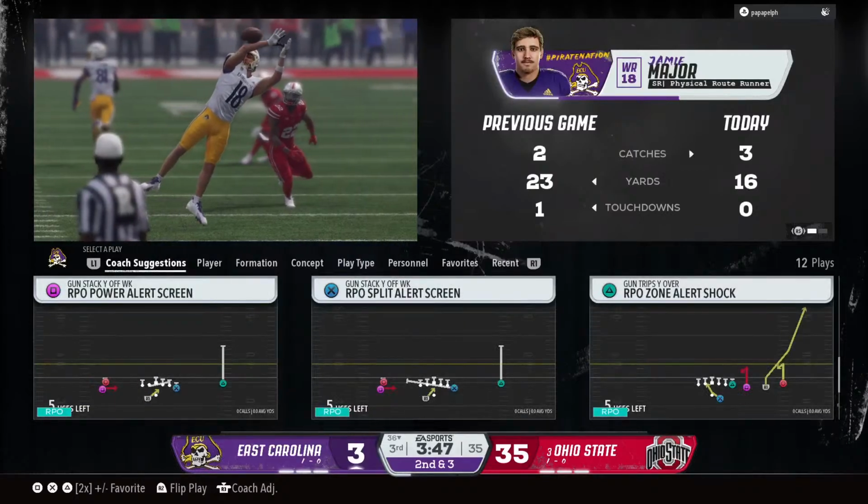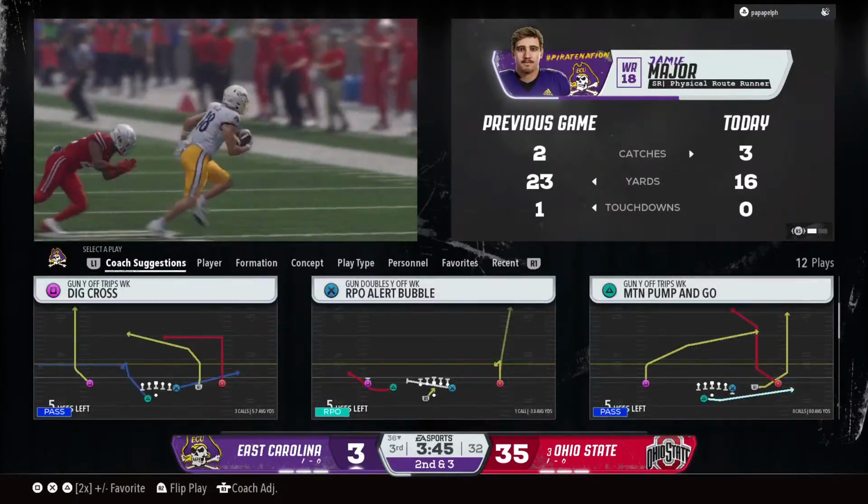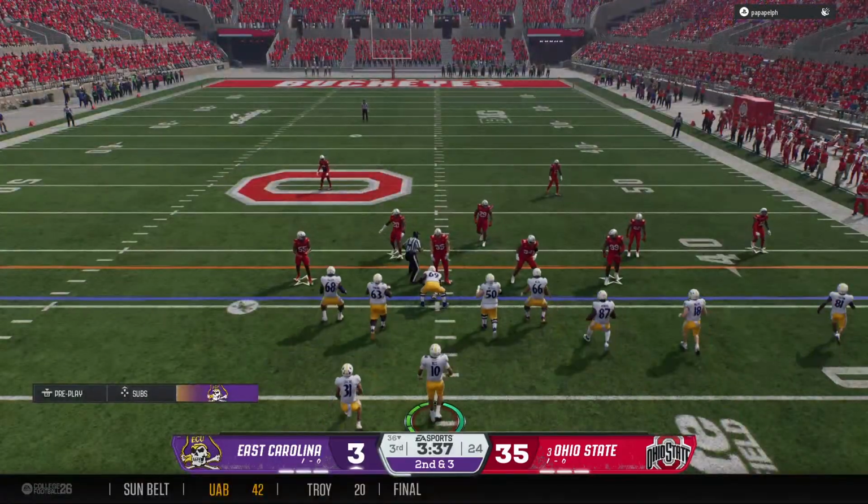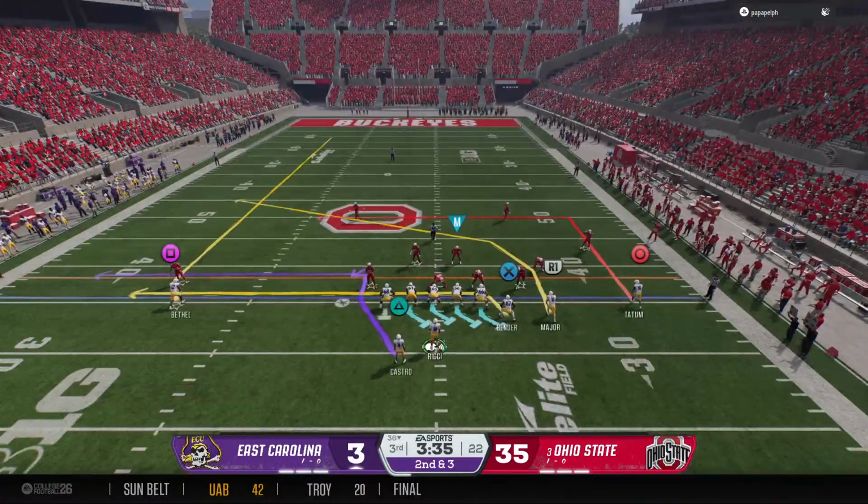This slot receiver is a guy the defense has to be careful of. He runs good routes. He's got some speed. And if you're not careful, this guy can gash you. The Pirates can really attack on this second and short.